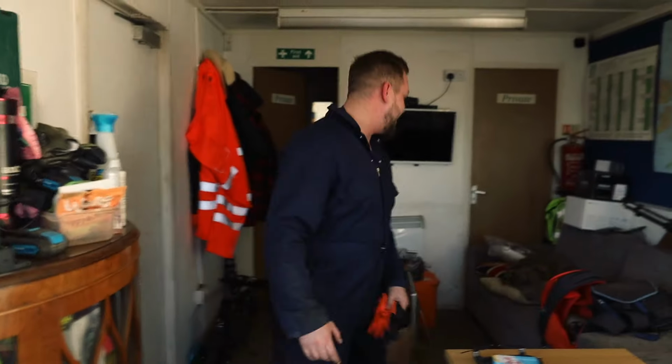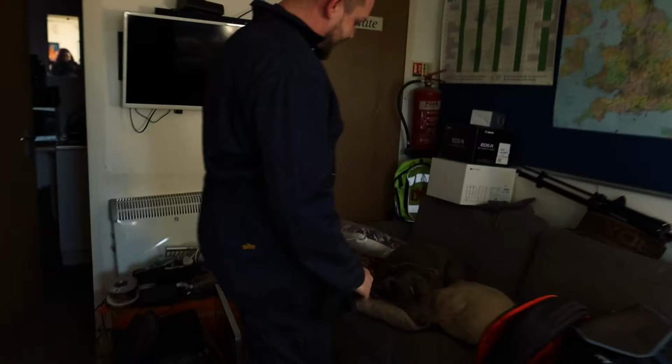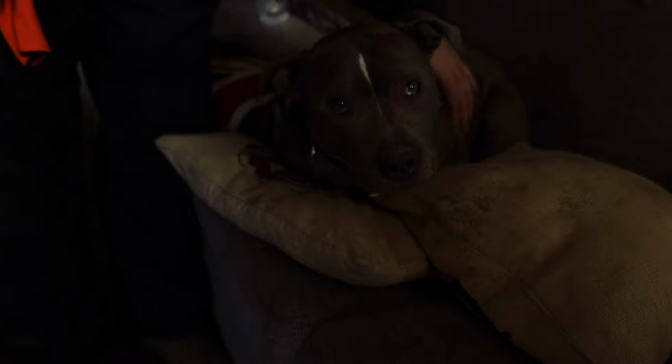But he chases it, and then look, this is Isabel. You gonna say hello? Hey? He's my little baby. She's nearly 12 years old, and I had her since she was 7 weeks old. Tiny little pup like that, goes everywhere with us, comes to the yard every day, comes home. She literally lives the dream.